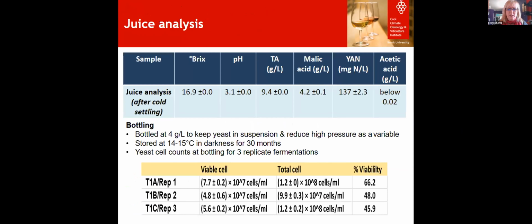So the first thing, I've got the juice analysis data there, and you can see a standard sparkling wine juice chemistry. The Brix was 16.9 and 4.2 on the malic. We didn't do malolactic on it. As I said, we bottled the PETNAT at 4 grams per litre of sugar. We stored it at 14 to 15 degrees centigrade in darkness for 30 months. And this became quite interesting.